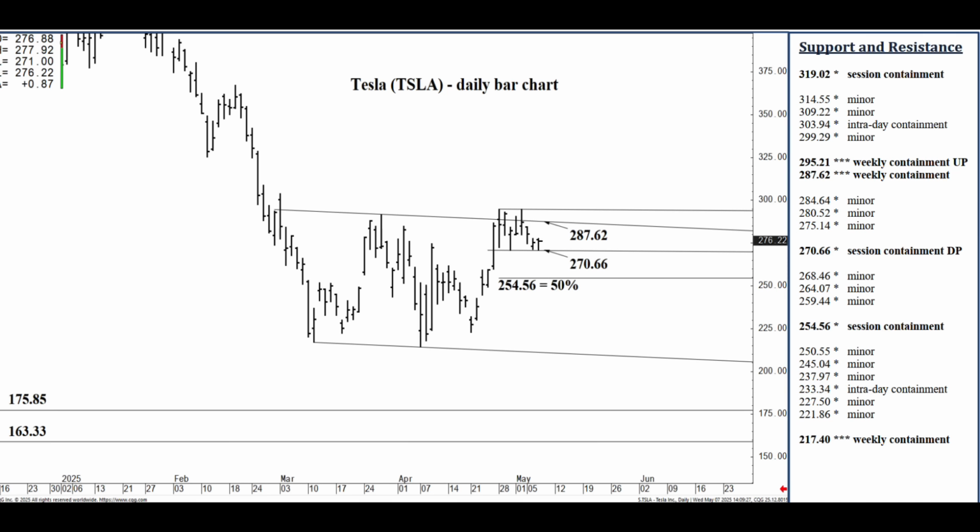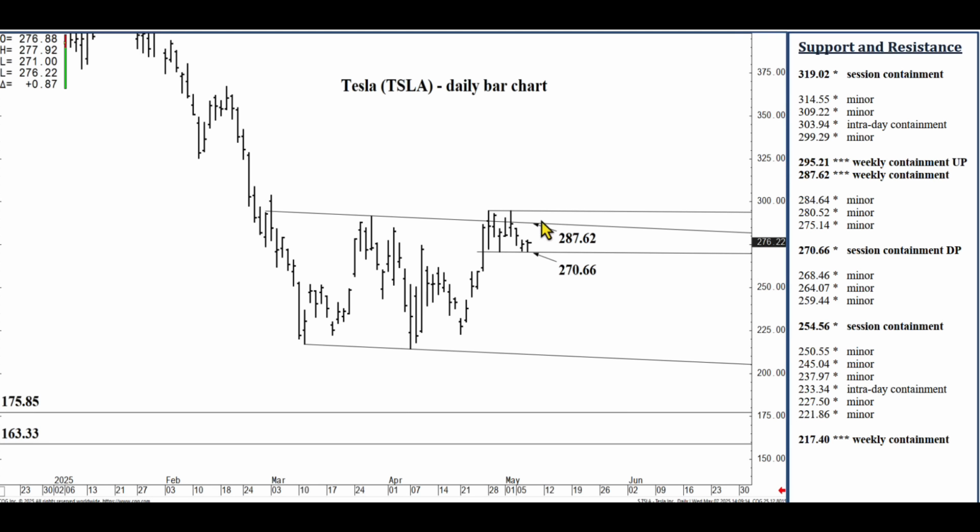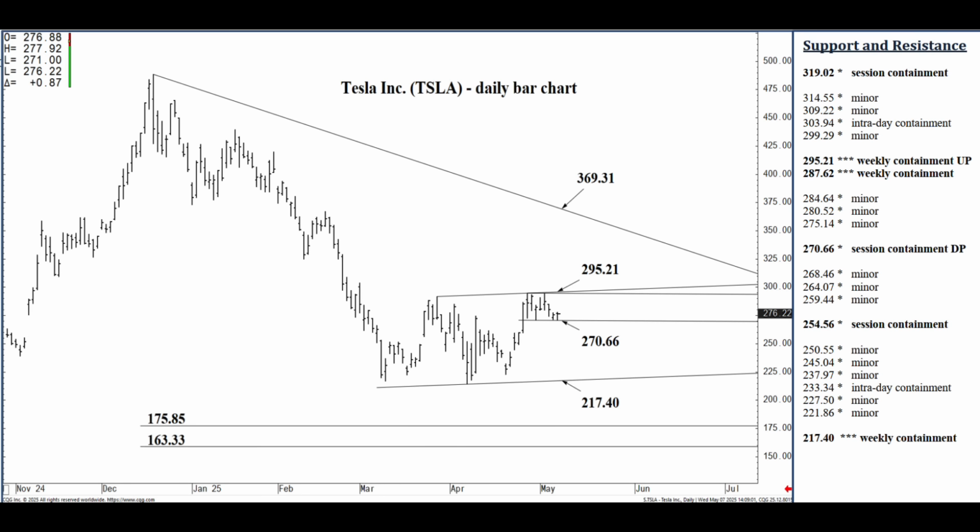But we all the while maintain what I'm going to call a 3 to 5 week objective at 217.40 that becomes more like 2 to 3 weeks if we settle today below 270.66. Until then, there is room for this market to rally back or climb back to 287.62 over the next few days, where we can top out on a monthly basis and fall away, and are expected to fall away to 217.40 over the next 3 to 5 weeks.